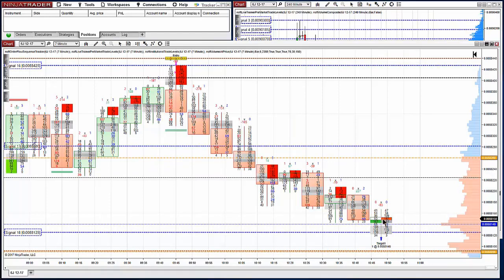It is bouncing. But you know what? I don't care what happens after the fact. I really don't. If I got out too early, I just don't care. I'm going to take my money and move on.